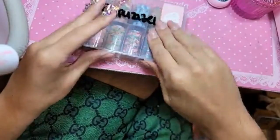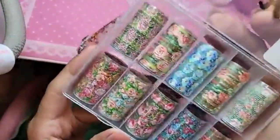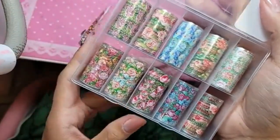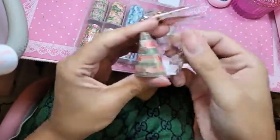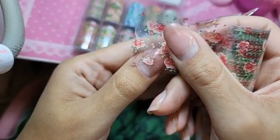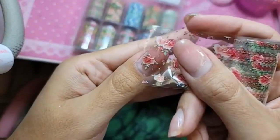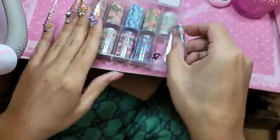Last but not least is Rapunzel for that German garden fantasy. Look how beautiful all of these are. I just love florals. And the cool thing about these is that you can cut them and then just position them where you want it so that way you don't waste so much foil. If you want a small little flower, just cut a little flower. If you want something a little bit bigger, just cut a bigger one and apply. So much fun. And this one, her name is Rapunzel.